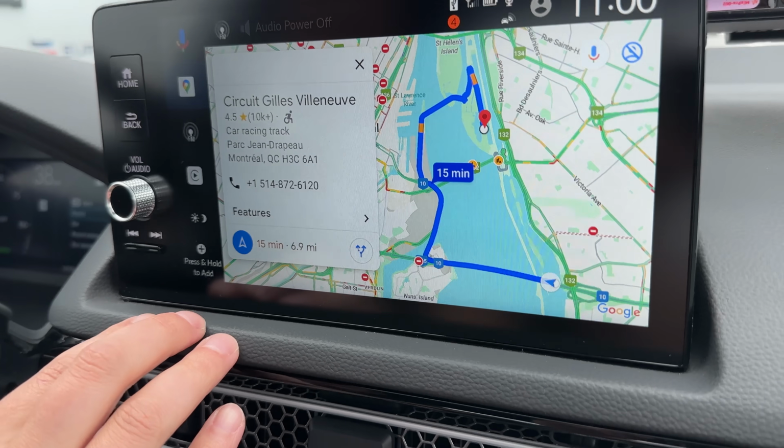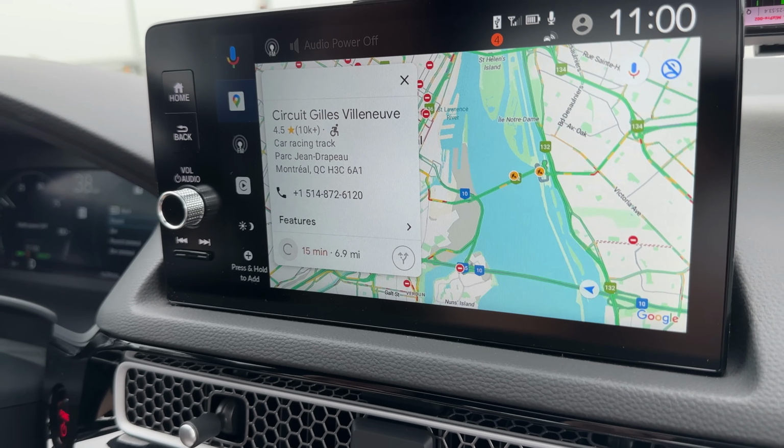Hey Google, directions to Gilles Villeneuve Island. Gilville Lane is 6 hours, 43 minutes from your location by car. Maybe it's because I'm trying to pronounce it in French. Yeah, let me try again. Hey Google, directions to Gilles Villeneuve. Circuit Gilles Villeneuve is 15 minutes from your location by car in moderate traffic. It worked. So that's good that you can actually use that.